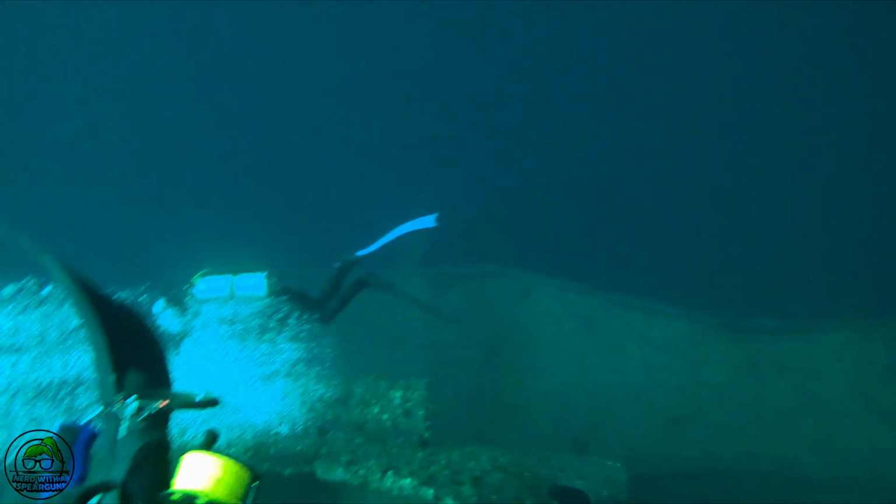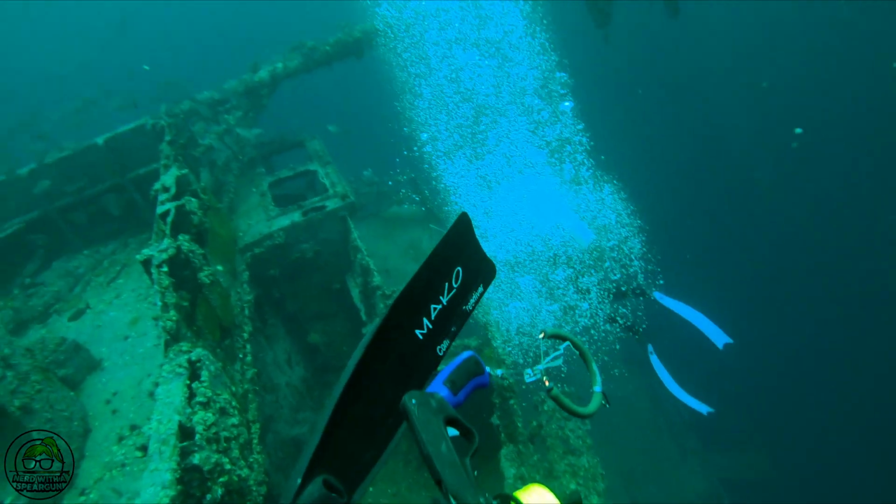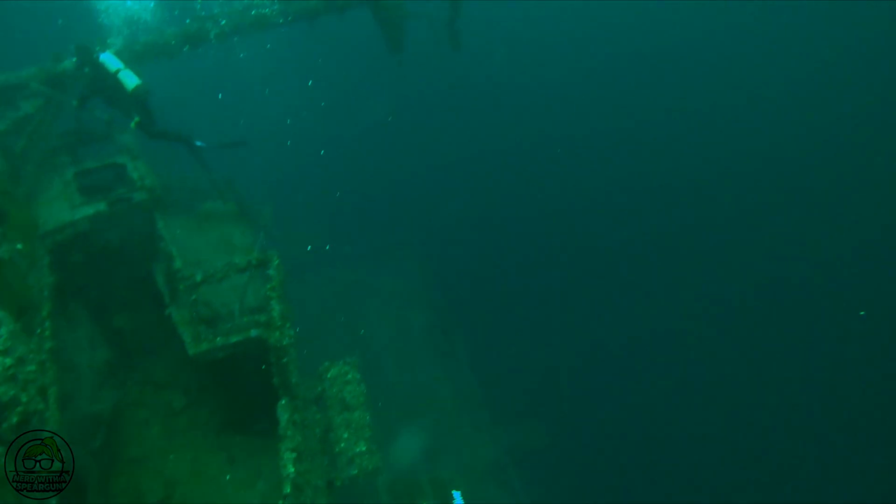Whether you're afraid of sharks or you're not, you can't deny that swimming with these monsters just chilling in the water, cruising on by, wouldn't be cool.